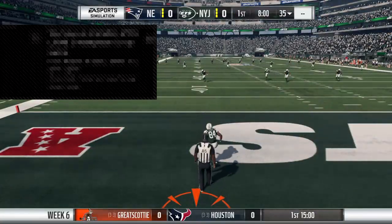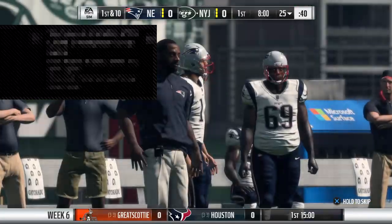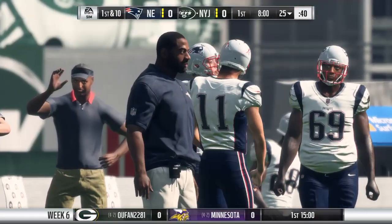Tone setters for these guys, and the entire team feeds off of what they do. And this will not be returnable. It's out of the back of the end zone for a touchback.